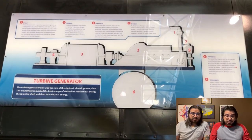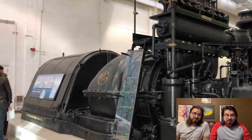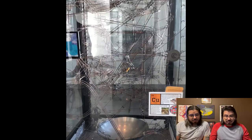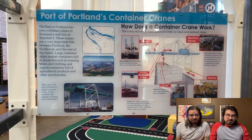Same thing with this generator, it's massive. Human ingenuity is so fascinating, to see what we have come up with as a species. Moving forward, we continue to keep expanding on it.